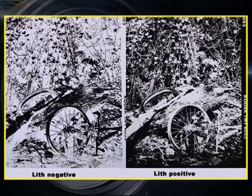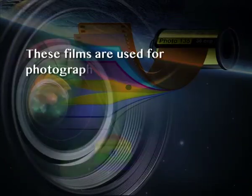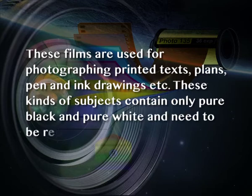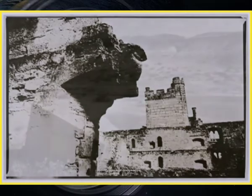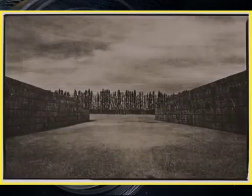There is a more extreme version of high contrast film known as lith film. These films are used for photographing printed texts, plans, pen and ink drawings, and so on. These kinds of subjects contain only pure black and pure white and need to be reproduced as that only. However, one can also use this film to change a full tone image with grays to a stark high contrast image. This kind of film is often orthochromatic for easy darkroom handling. Besides normal and contrast films, black and white films are also manufactured as slide films and instant print materials.